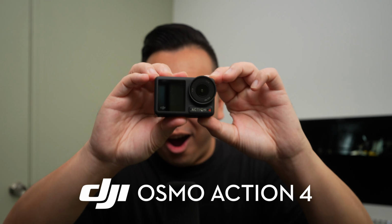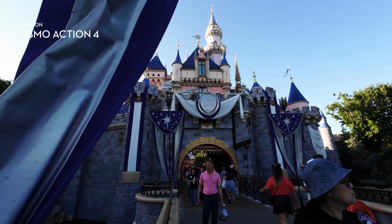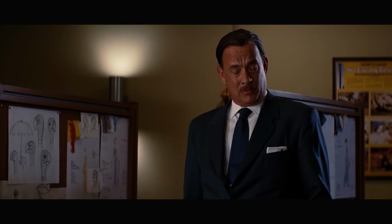This is the DJI Osmo Action 4. DJI has asked us to test out their latest action camera, so we're taking the budget and we're going on a bunch of rides at the happiest place on earth, Disneyland. That'll work.